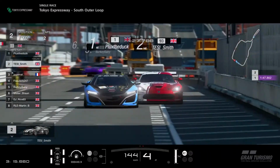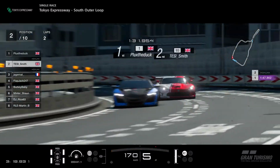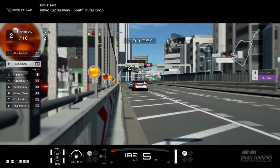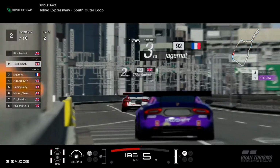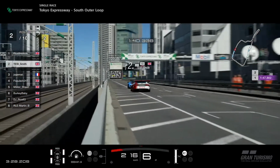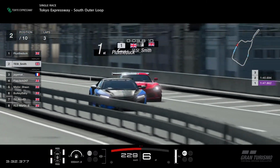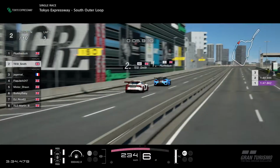As we see Smithy, oh man, Smithy is on the hunt for Plux. He's on the hunt for P1. But we know the NSX does conserve its tires a lot better than the Viper, the Dodge.